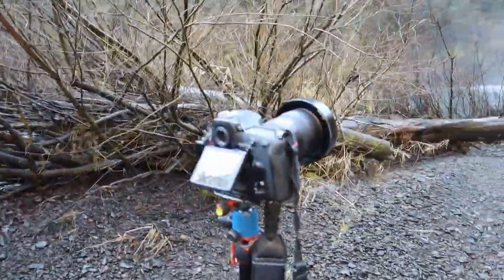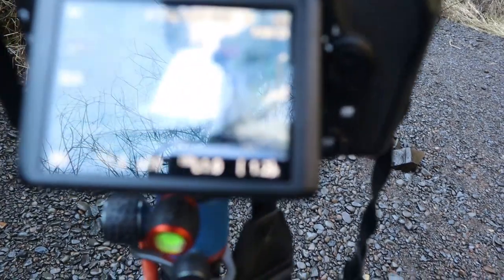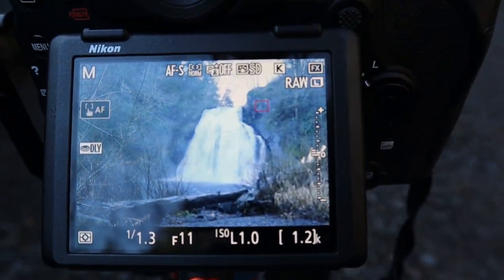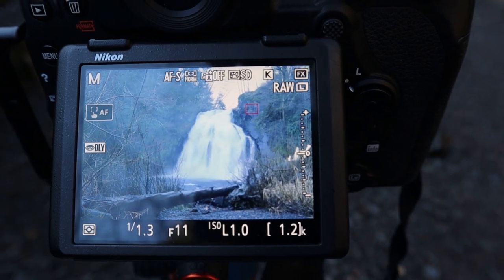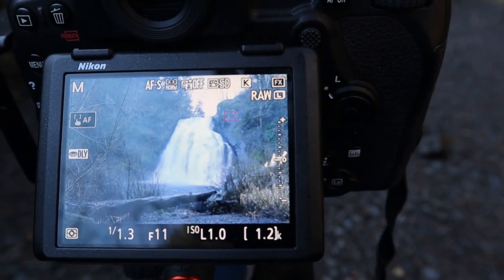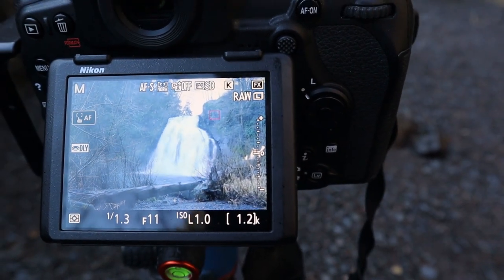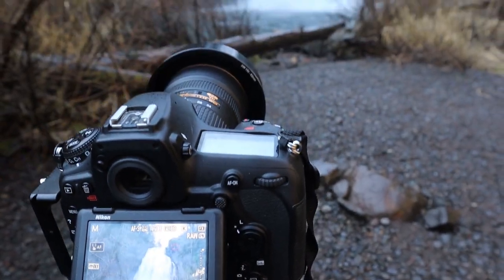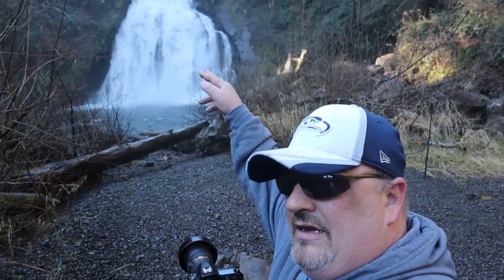So we set up here on the base of the fall. One third of a second, f/11, ISO 64, I believe. Gonna use that log there in the foreground, which is right about there. And we're gonna focus that.